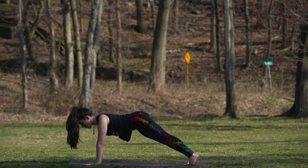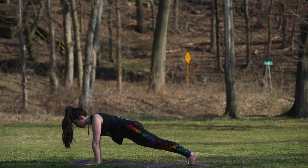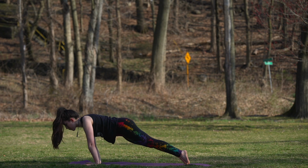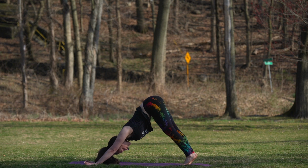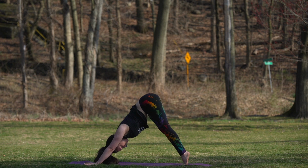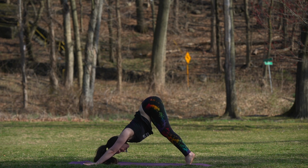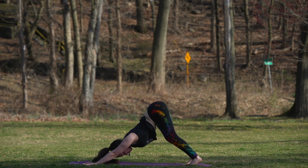Shoulders just over wrists. You can always drop your knees if you need some support. Moving this forward and back slightly, feeling into wrists. Downward facing dog. Shaking out the head a bit. Lift and lower the heels a few times, again feeling into legs. Experiment with bending the knees slightly, giving you a little bit more lift in the tailbone, the hip, sitting bones.